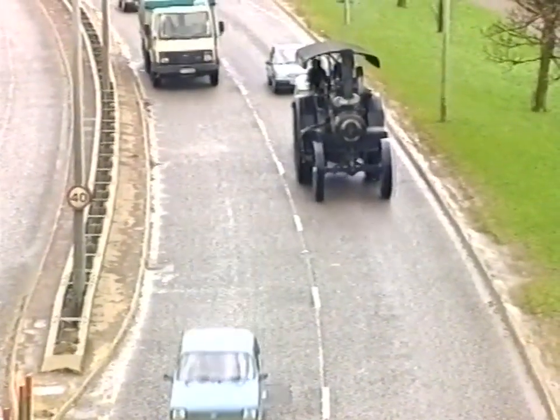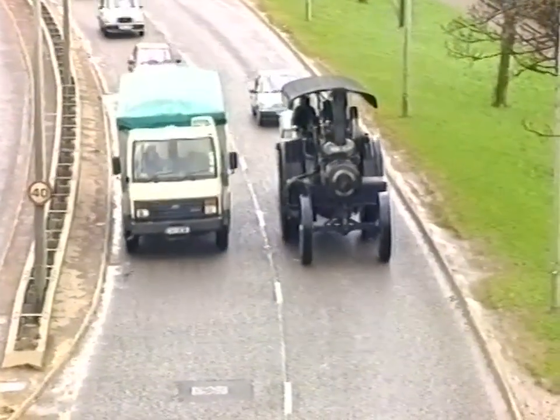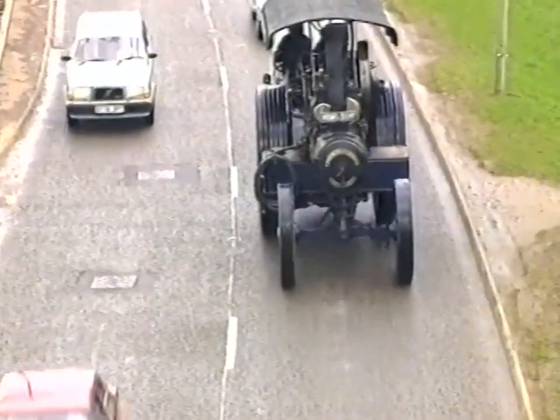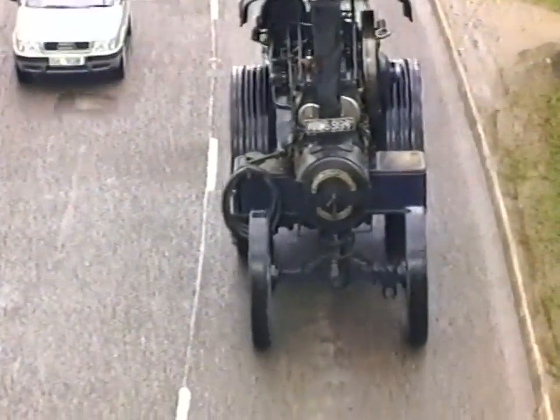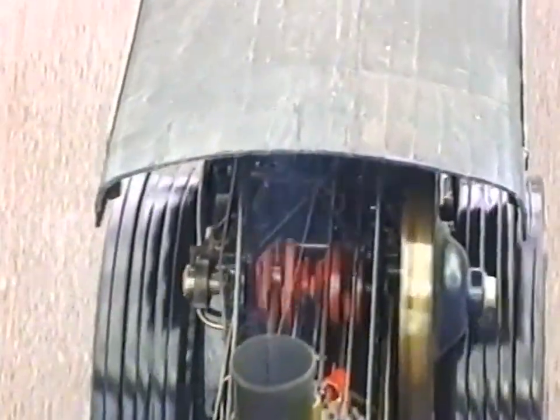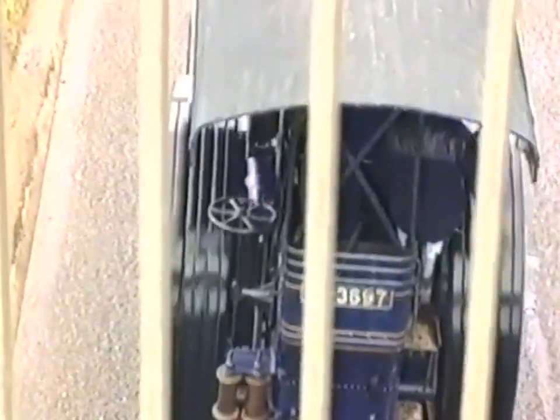Graham Love from Crich in Derbyshire is another man who believes in driving his engine on the road. This Fowler road locomotive is named Excelsior. There are moves in Europe to stop these engines going on the road. Wouldn't it be a shame if you could no longer see a sight like this?